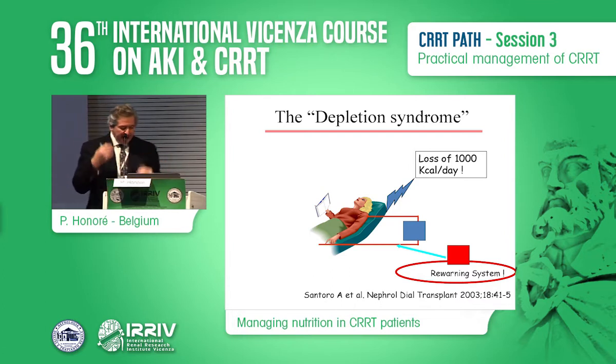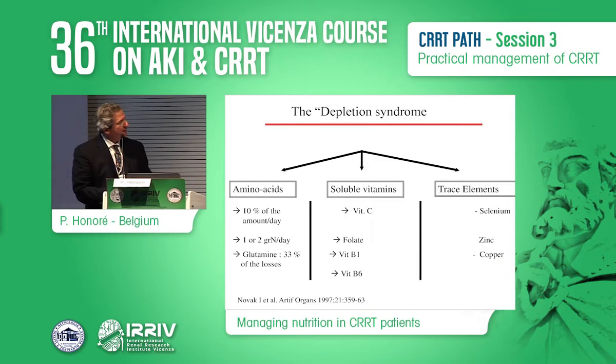I think we should really have a plan for the future for this, because this is still a major problem. Because if you want to give back the 1,000 kilocalories, I'm not sure they lost that. And if you are giving it, you are really close to 3,000 kilocalories. So you may then be overfeeding the patient, which is not good. So we really need to make progress on this as well.